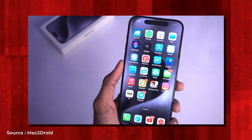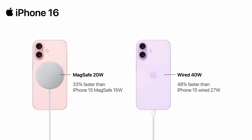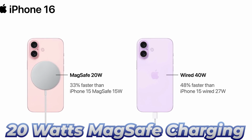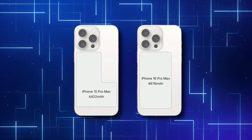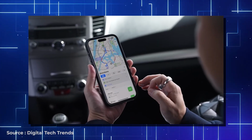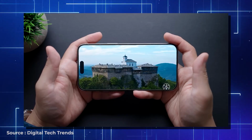Say goodbye to waiting around for your phone to charge. The iPhone 16 is set to offer lightning-fast charging speeds with 40 watts wired charging and 20 watts MagSafe charging. And to keep you going all day long, all models will be equipped with larger batteries, so you can stay connected, entertained, and productive wherever you go.